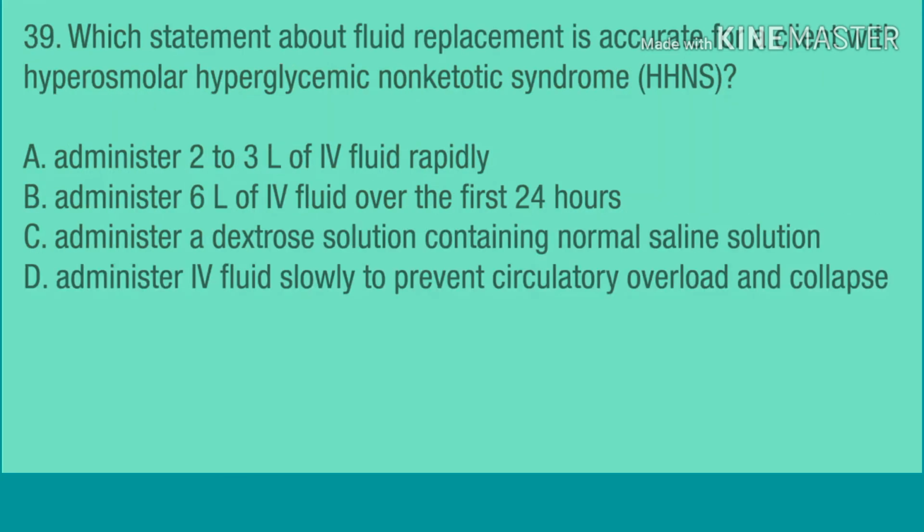Question 39. Which statement about fluid replacement is accurate for a client with hyperosmolar hyperglycemic nonketotic syndrome (HHNS)? A. Administer 2 to 3 L of fluid rapidly. B. Administer 6 L of fluid over the first 24 hours. C. Administer a dextrose solution containing normal saline solution. D. Administer fluid slowly to prevent circulatory overload and collapse.